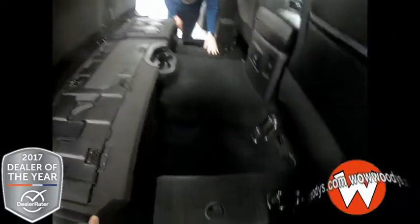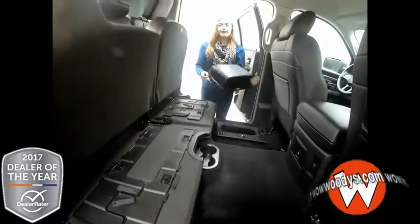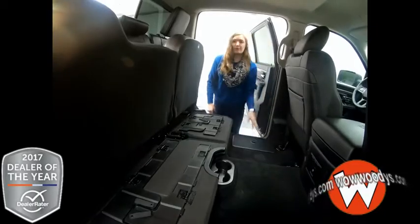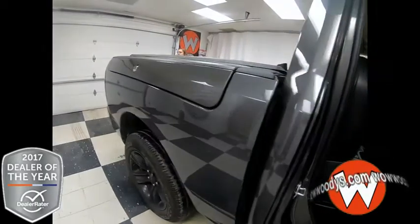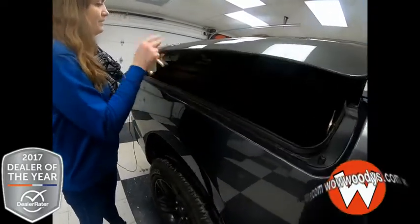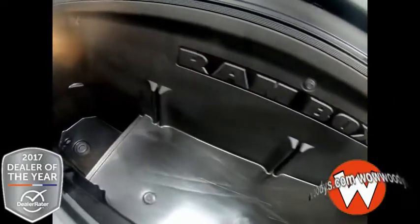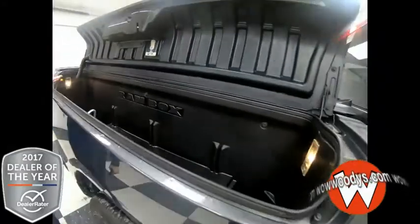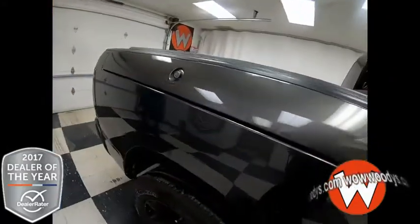You also have these nice removable storage compartments in the floor, so you can take those out, clean them off, and then put them back in. So if you want to put something messy like muddy shoes or water bottles in that, you can just throw it right in there. This also has Ram box storage units, so you can have these lockable, and you can just keep stuff in here, nice and protected. It also has drains in the bottom, so if you do get liquids or you want to put some ice in it, you can always drain it out, but it's just a very convenient spot to keep all your stuff.